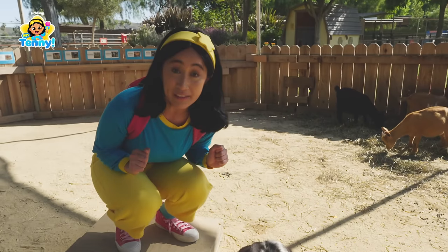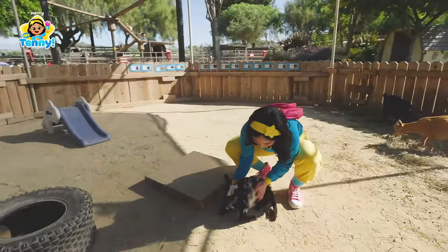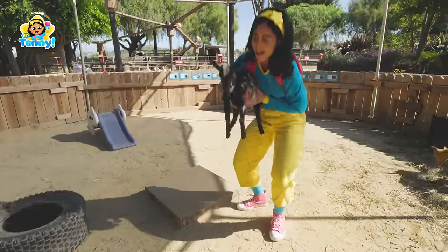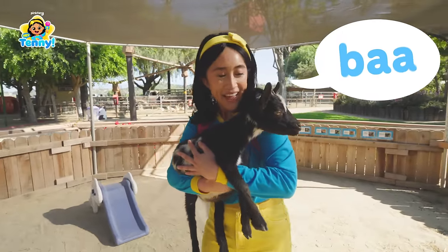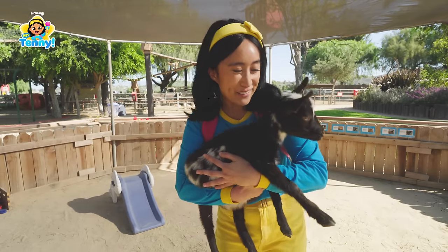I wonder if I can pick this one up. And here we go. Wow. Ooh, let's be goats too. Bah, bah, bah. That was some great noise making, everyone.